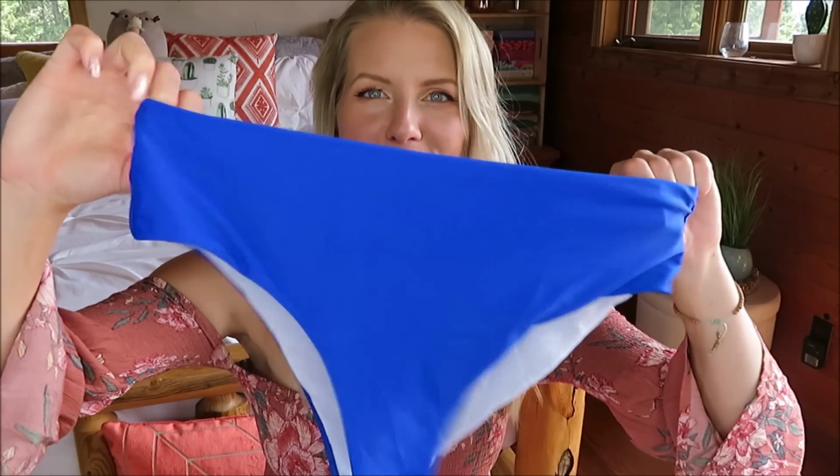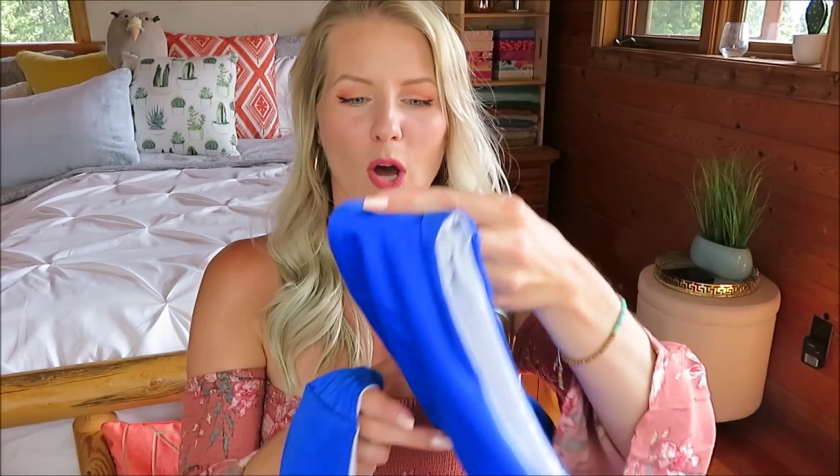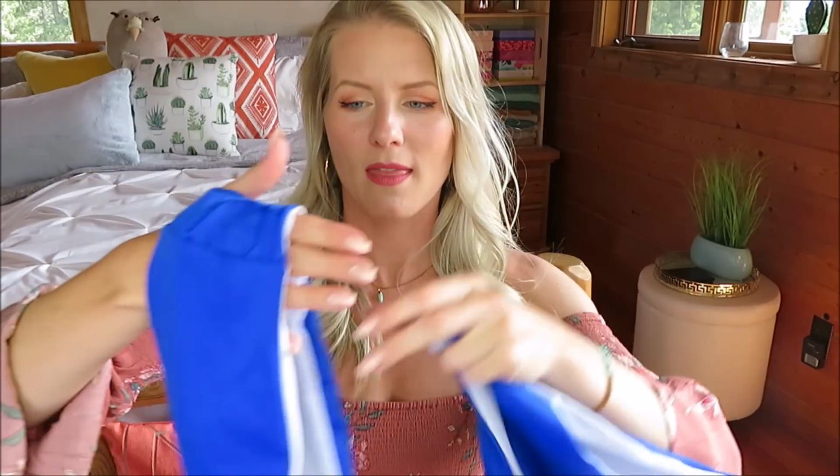So here are the bottoms of one of them here. And the top is like this. So I get where they were going with this. I've seen swimsuits with this exact type of fit, where it's a higher waisted bottom and then this tube top. However, it just really doesn't fit right. The bottom doesn't really fit right. This white liner kind of pokes through, and so that's what I got.